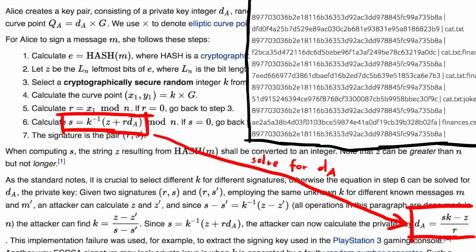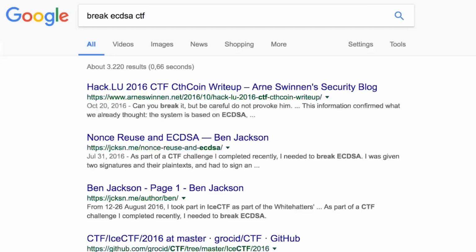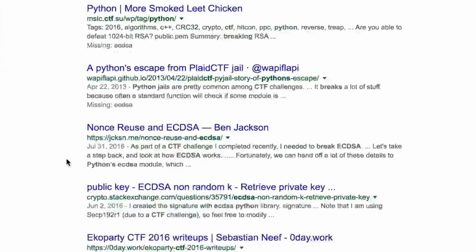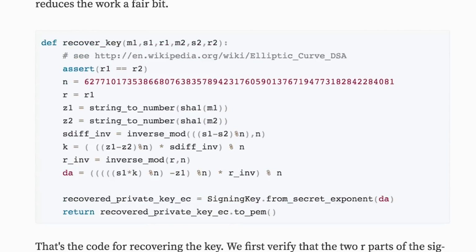Done. I'm not very good at math, but I knew that this is such a basic security issue that I'm sure this came up in some CTF competitions before, and surely somebody implemented this calculation in Python already. That is generally a good hint for CTFs. So I googled specifically for CTF challenges with ECDSA, and sure enough, I found some example code. I can just copy that code, but I also wanted to understand what it does.